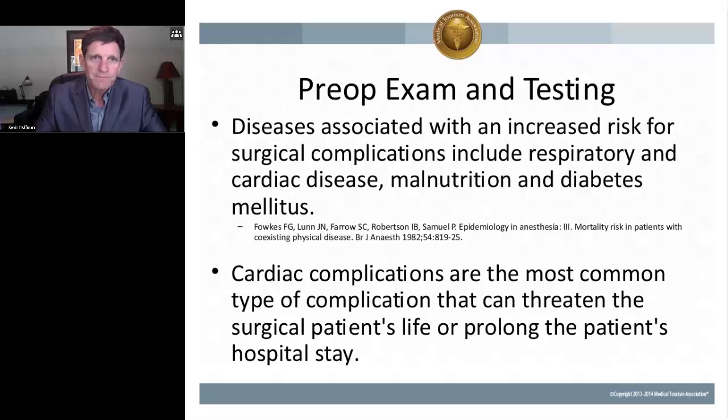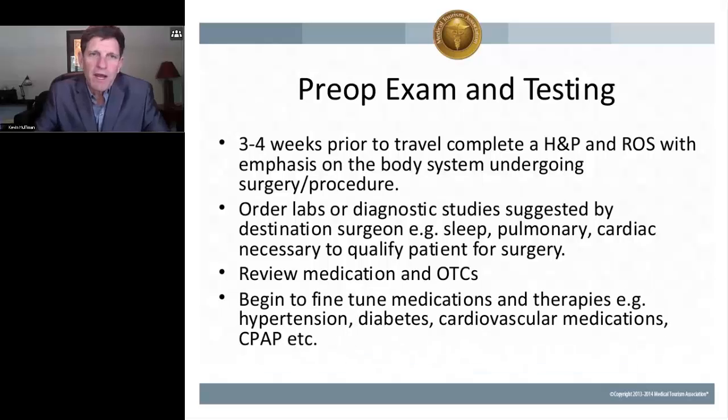So we start this process of pre-op exam and testing 3 to 4 weeks prior to travel. We will follow that patient up just prior to travel. We'll do something that's called a fit for flight examination, where we're looking at last-minute potential risk, making sure that we've gathered all of our data together.